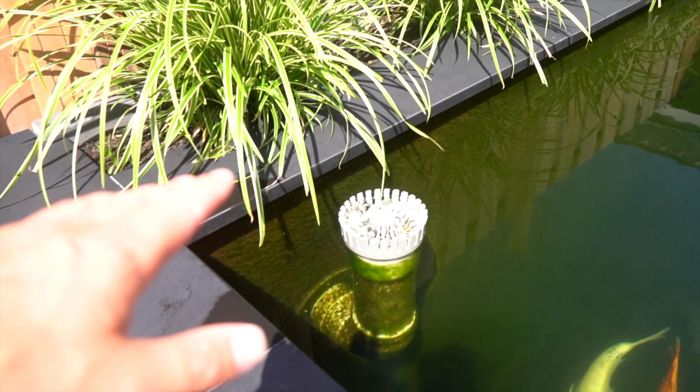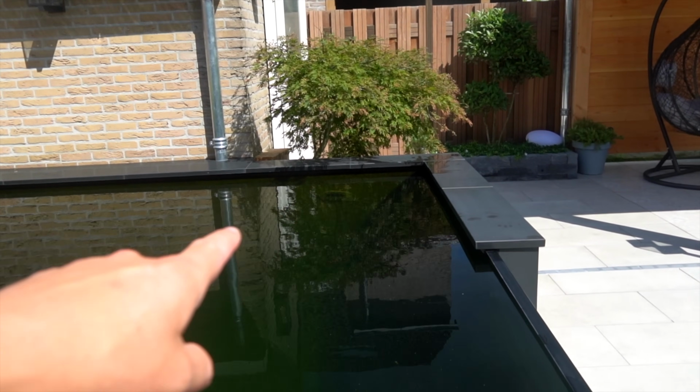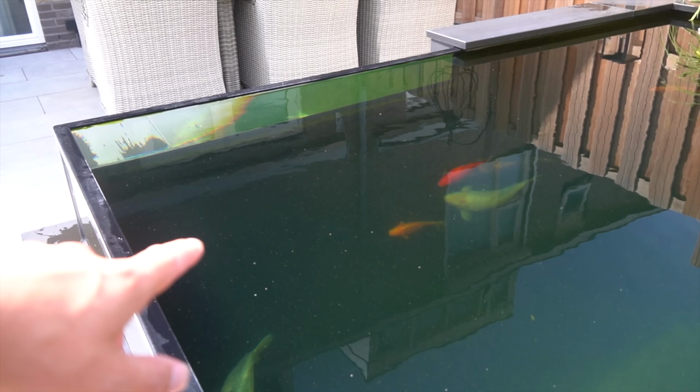Then we got the skimmer over here. We have 4 returns. We got one over there, and the other one, I think it's a little bit more down. Let me see if I can get it on camera. Over here. Oh, sorry, and the two other ones are over there.